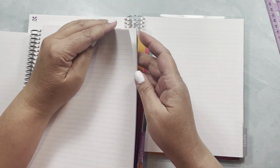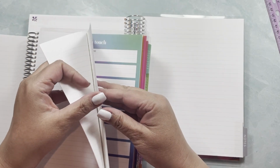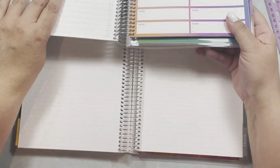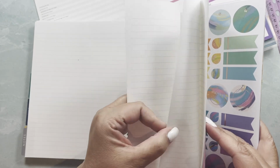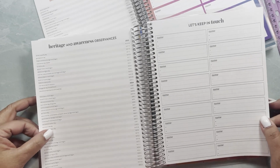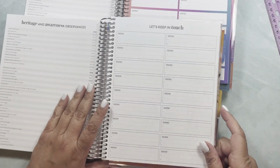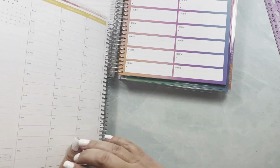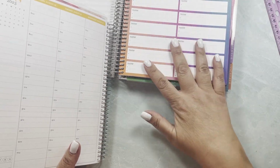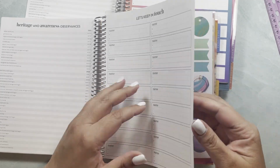And then we have 1, 2, 3 and 4 lined pages, and then the heritage and awareness observances. So let's just see how many we have here. I think the same. Oh, this one has as much. So 1, 2, 3 and 4, same 4. And then I just don't have any color here with the heritage and awareness observance. And this was the Colorblends, very colorful here, but the only colors that you see here. So it was black and white inside, but it was colorful all around. Now it's white all around, but you have the little dots with colors on the inside.